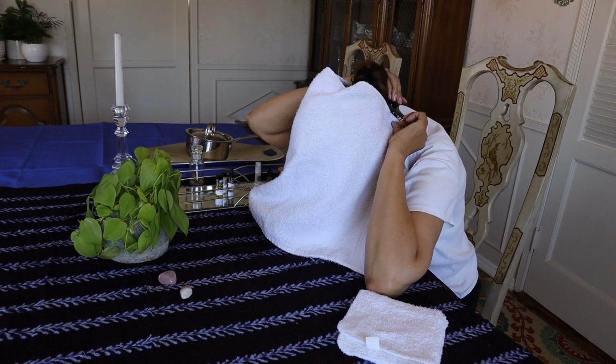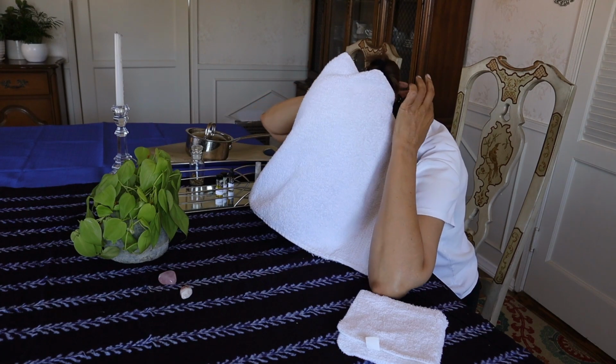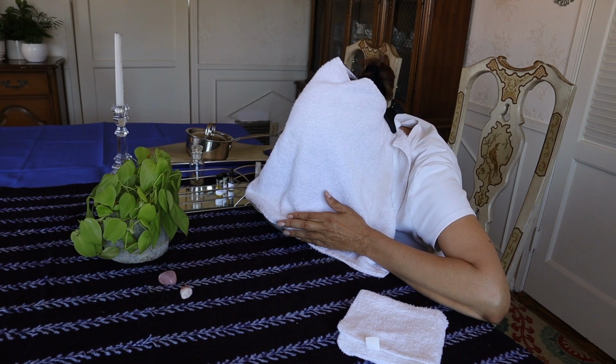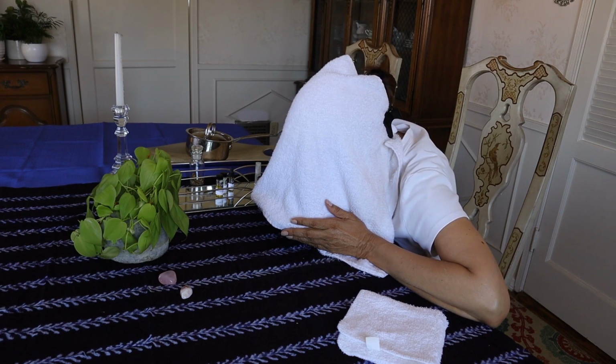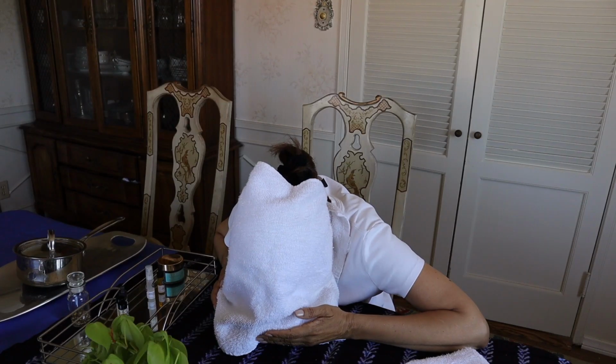For the next 10 minutes, I'm allowing myself to indulge in the aromatherapy of these beautiful herbs by inhaling deeply while letting my mind wander to other places and other stories.